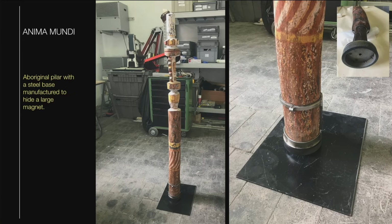This is an Aboriginal pillar, and we manufactured a kind of disc, which is hollow at the bottom, so we can place a magnet into it. This kind of pillar, the wood is very heavy, so it was important to have a large surface for the magnet to be placed inside.